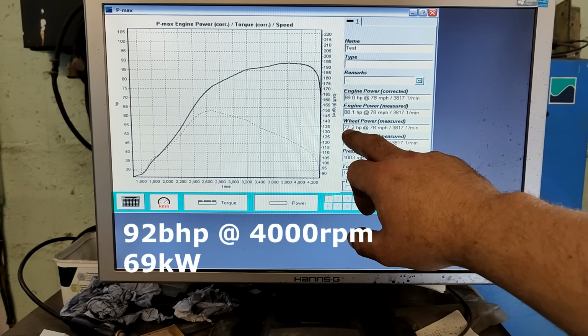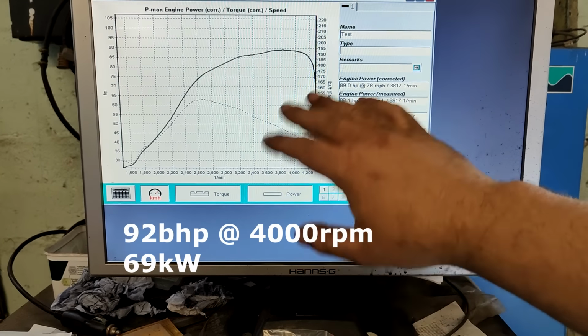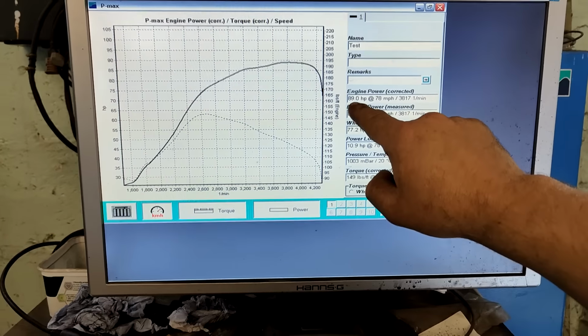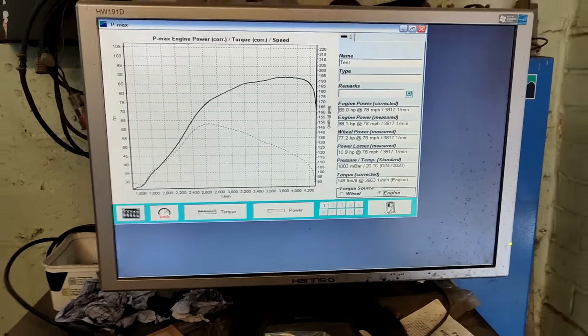So it made 77.2 at the wheels. The correction and the corrected figure and the actual measured figure, I'll go into that in another video. This will be too long otherwise, but basically that's the numbers you're looking at there. 149 pound foot of torque and 89 horsepower at 3,800 RPM. And a graph that is absolutely beautiful. I mean, apart from that little tiny dip there, and if we do another run, that might go away.